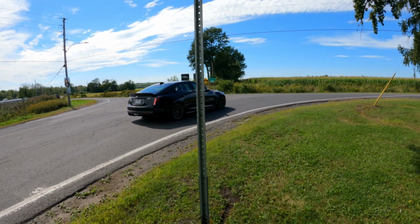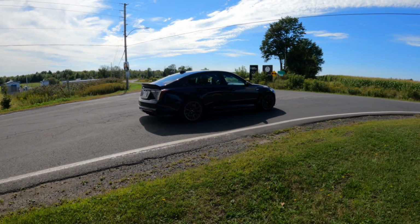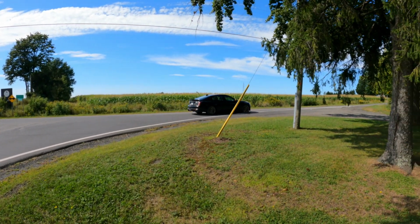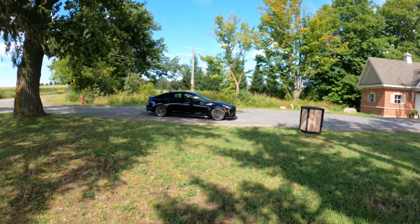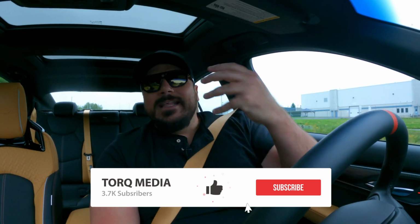I really love it. So let me know in the comments, what do you think about this CT5-V Blackwing? Do you think it's the best high-performance sedan on the road, or you prefer your German products, or you're just like me, you like that American muscle aspect wrapped inside of a Cadillac? Let me know in the comments.